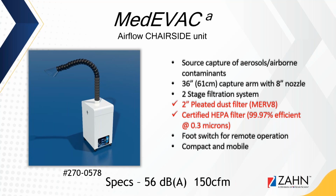We also wanted to make it as portable as possible. So the unit does ship with casters, although we don't install the casters during shipping. We found that they were breaking during transportation. And so the wheels are put in a plastic Ziploc bag along with the power cord, the foot pedal, and the manual. You don't really need any kind of technician to install the wheels. It's basically 2 screws. You just need a simple Phillips screwdriver to put the wheels on.